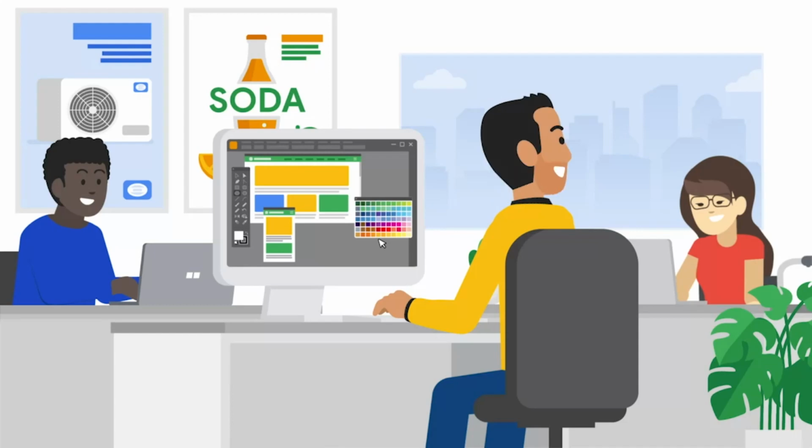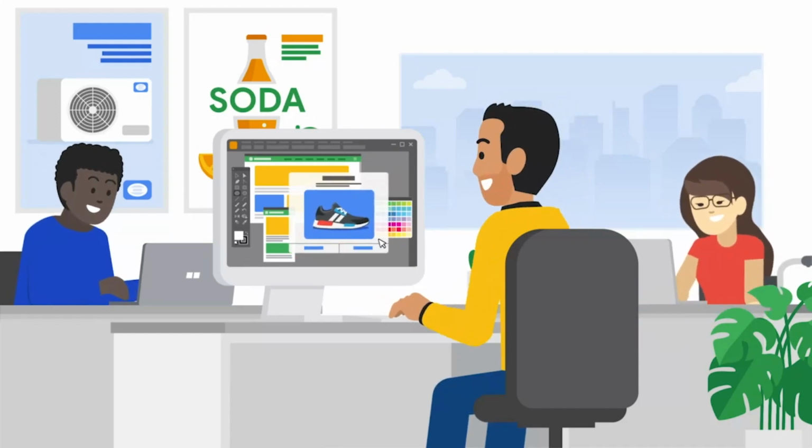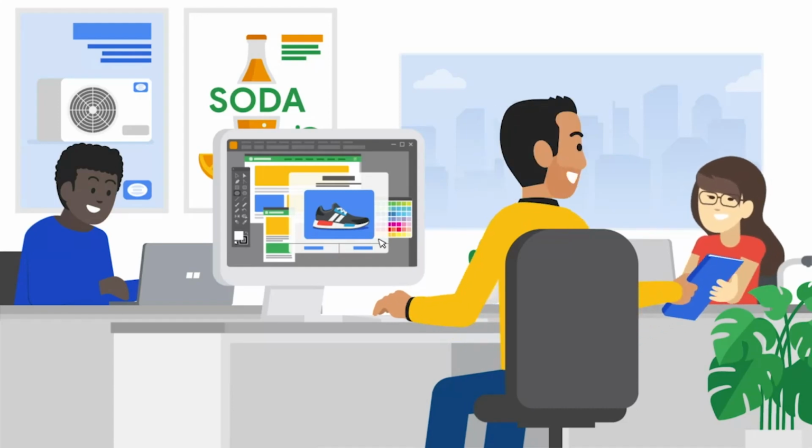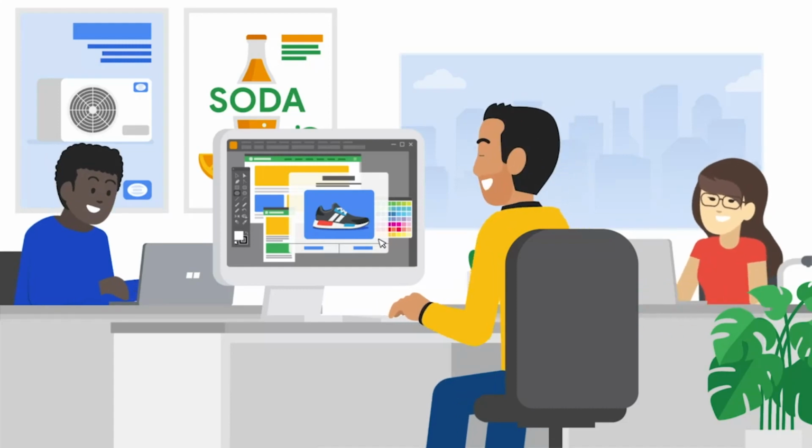But since design agencies work with multiple clients, you might not work on a project from beginning to end. UX designers at design agencies regularly move between teams and work on different stages of a product's development.